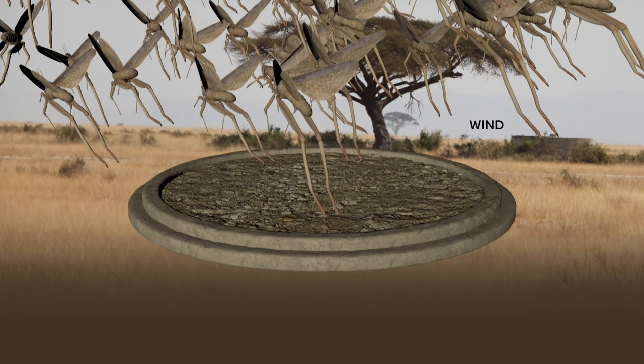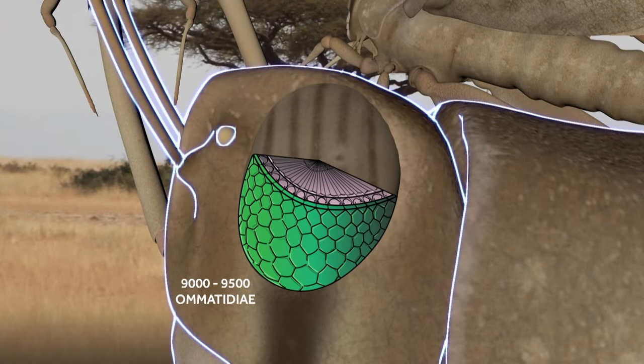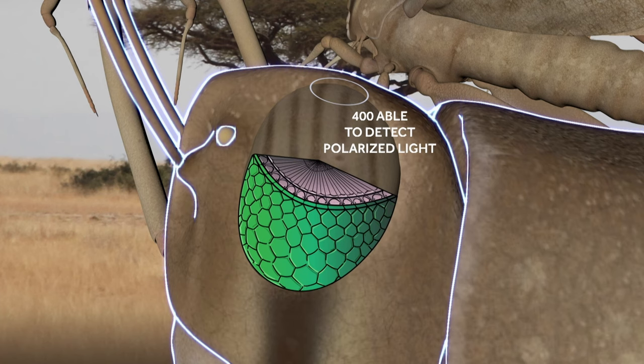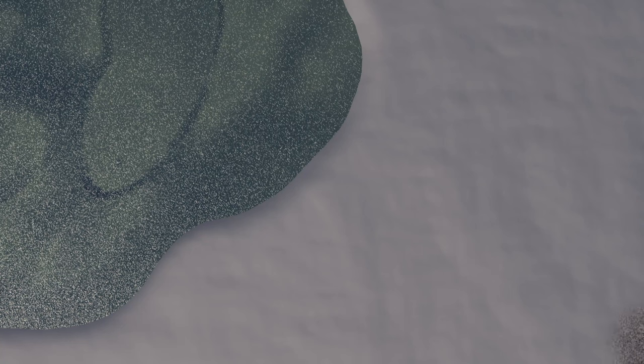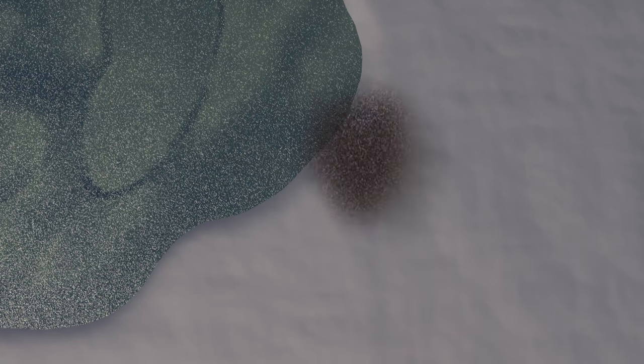Desert locusts mostly use wind to travel great distances. They also read polarized sunlight. Each compound eye consists of around 9,000 optical sensors called omatidia. About 400 of them are calibrated to detect polarized light. Besides orienting the swarm, the light helps them avoid large bodies of water so they don't risk drowning.